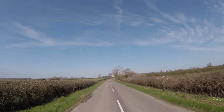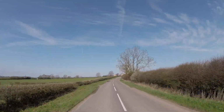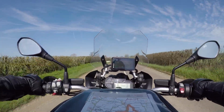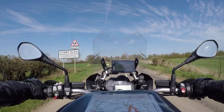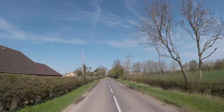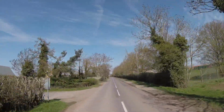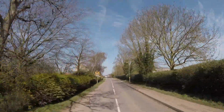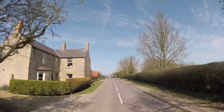The other bit I really like is the linked brakes. When you're using the front brake lever, it actually works the rear brake as well. So you can just concentrate on using the front brake, and you know the bike's going to automatically balance between the two and make sure you have a good mix.